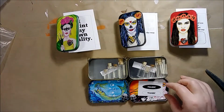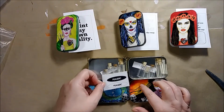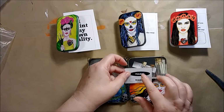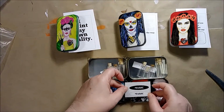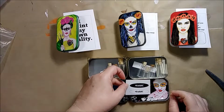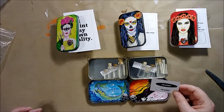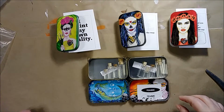I did a little printing. I've been wanting to put a word here, and I think the word is magic, which is the theme of this tin. And I printed out two versions, one that I can paint and one that's already black. I think the black one is the right one, but I think this might be a little bit too big, so I might pull in the oval a little bit. But that seems to be the right thing for this one.